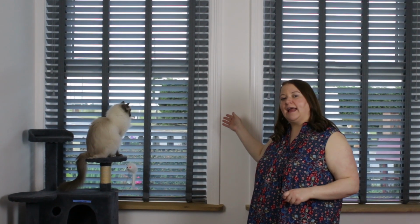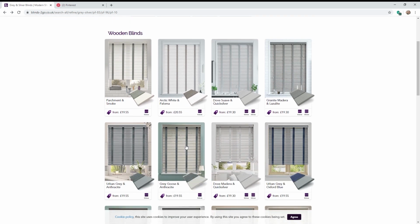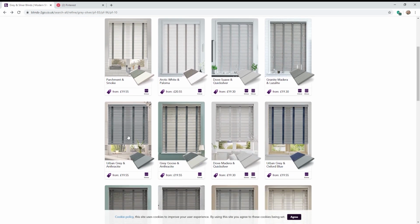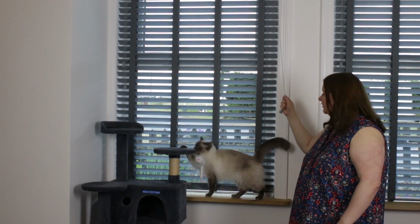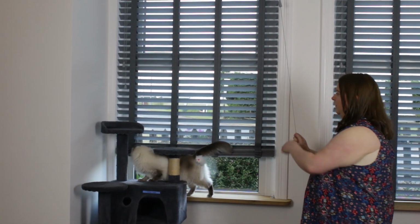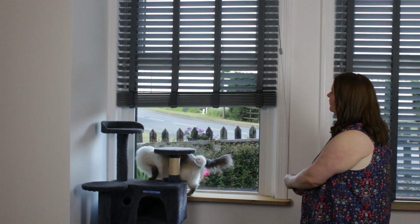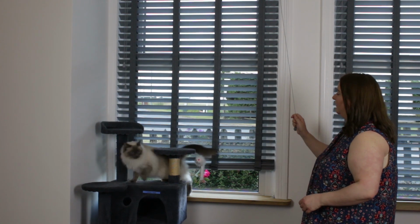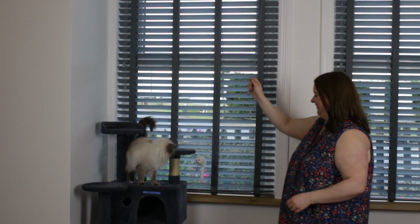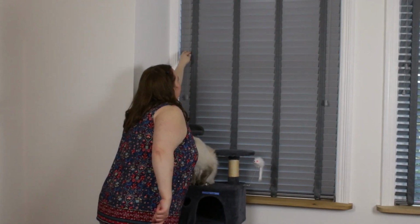And then we've got our blinds. These were from a company called Blinds to Go in Urban Grey. So this side you pull and it lifts it all up, so you can open it all. And then this side is just to open and close the shutters.